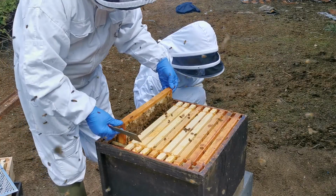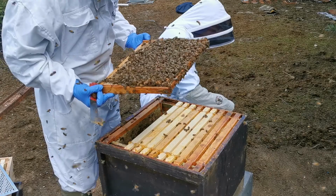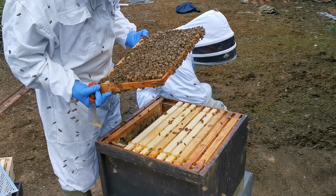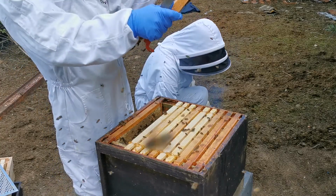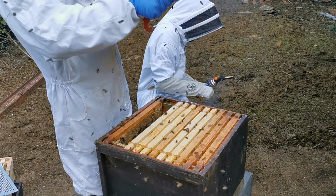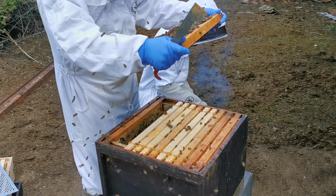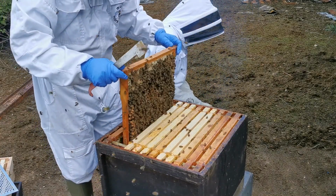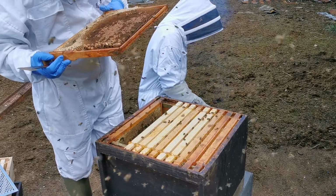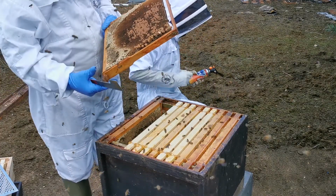It might get a bit hectic now because unfortunately my smoke has gone out, so while my partner relights that, let's just get on with it. Well, we've got lots of capped brood on this one. No sign of Her Majesty, and we've got a queen cup there, so that will be coming out.